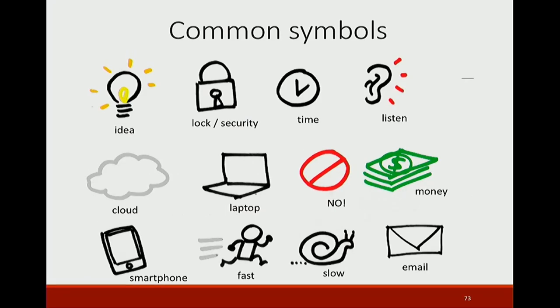And you can also draw simple symbols. Usually what I'll tell people is that you don't have to draw everything in the world, because if you're in a certain company or a certain industry, you're just going to draw the same stuff. I caught myself over and over again, same concepts. Time, security, cloud, email, money. Just learning these little simple symbols will get you pretty far.